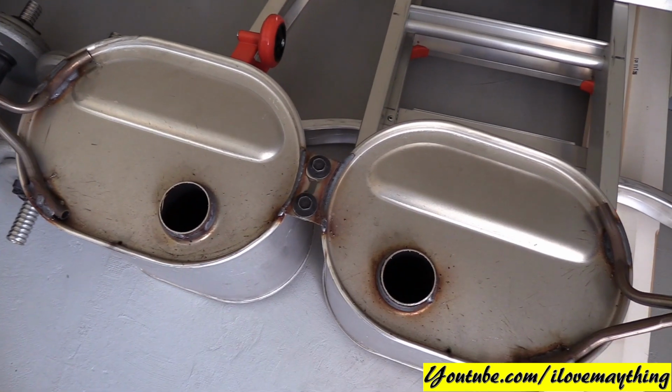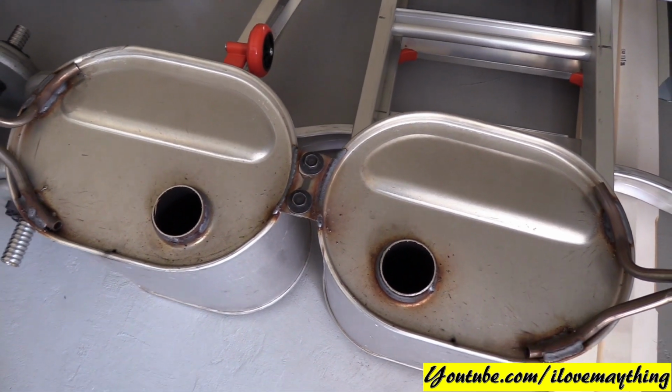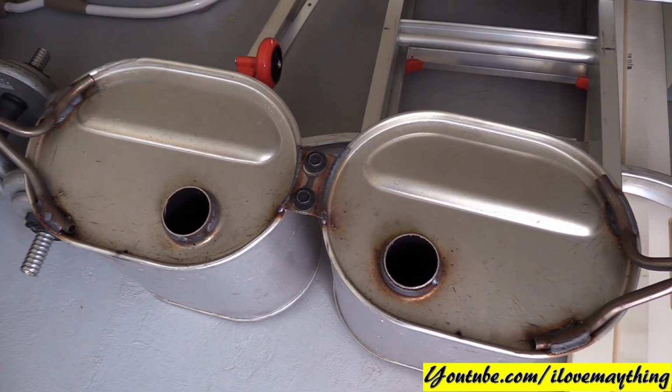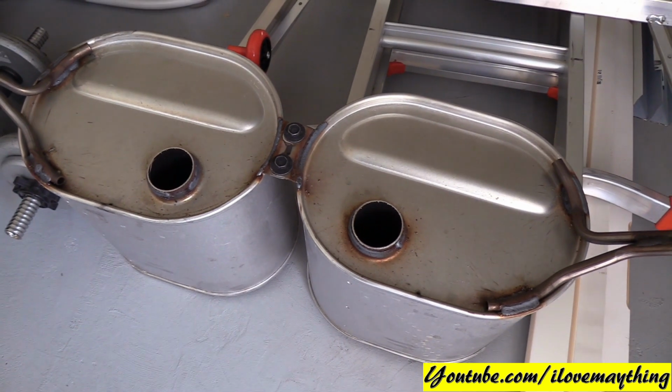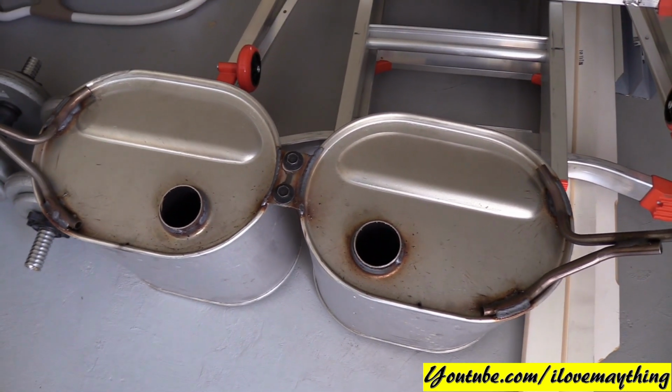The car now runs with straight pipe. As you can see, I did remove this big, enormous, huge muffler exhaust can. So the car is louder now. Haha.